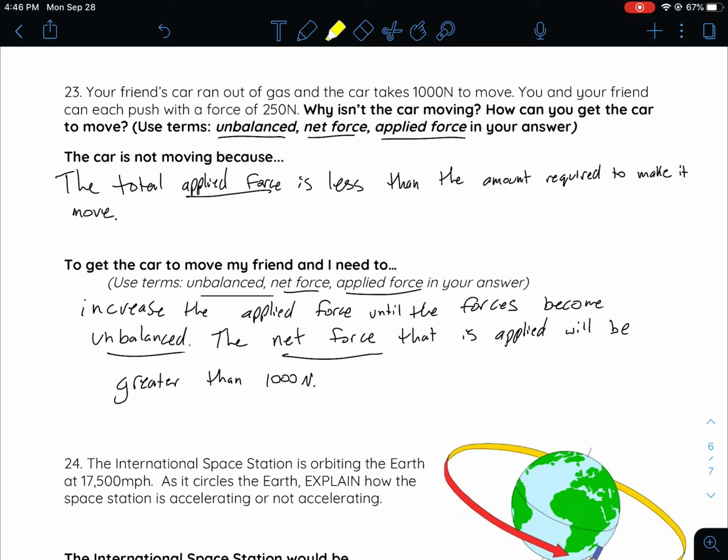So the car is not moving because the total applied force is less than the amount required to make it move. So we needed 1,000 newtons of force to make it move, and we had 2 people pushing with 250 newtons of force. So that gives us 500 newtons of force, which is obviously less than the 1,000 newtons required. Okay, so the car is not going to move until we get all the way up to 1,000 newtons of force.